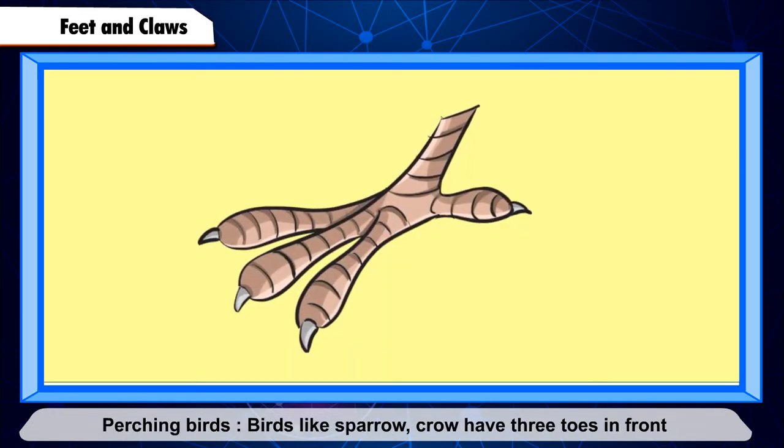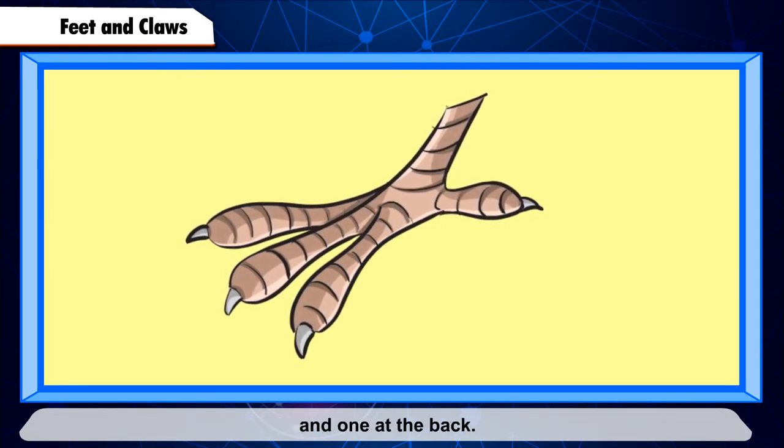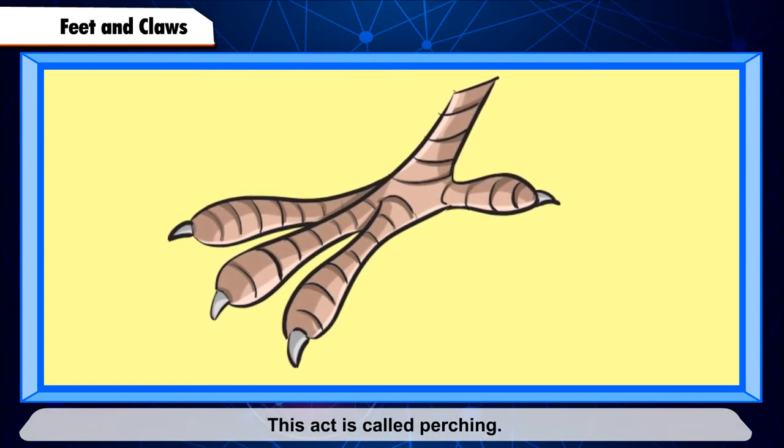Perching birds. Birds like sparrow, crow have 3 toes in front and 1 at the back. They sit on the trees by gripping the branches of trees. This act is called perching.